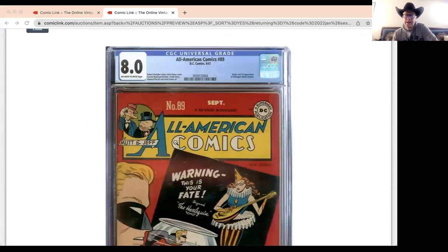So we have got the original Harlequin here from 1947. What's interesting is there is not a direct association with Harley Quinn, that showed up in Batman Adventures in the early 1990s. But here's the original Harlequin. There is somewhat of a soft comparison here. And this is the first appearance.